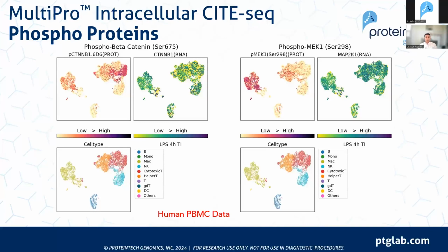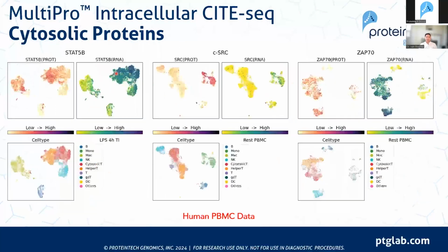Right, if you're interested in understanding your intracellular signaling cascades, if you want to understand how phosphorylation events and other post-translational modifications are impacting whatever system you're studying, our antibodies will enable you to do that.